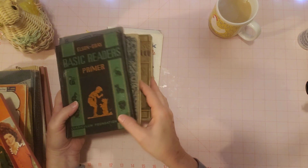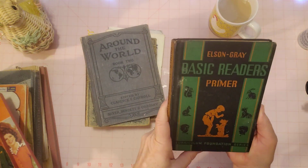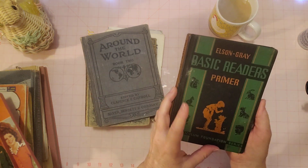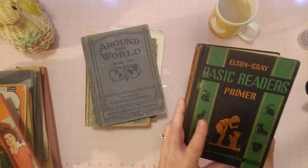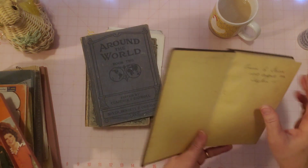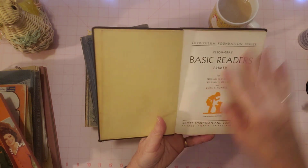So here is a bunch of old books that I found. I love old readers. See this one here? I love this right here. And I haven't researched any of these yet, so I will be researching it before I decide whether to make it into a journal or put it in my shop. But these are all, I think, pretty old. So we'll look at the copyrights real quick.